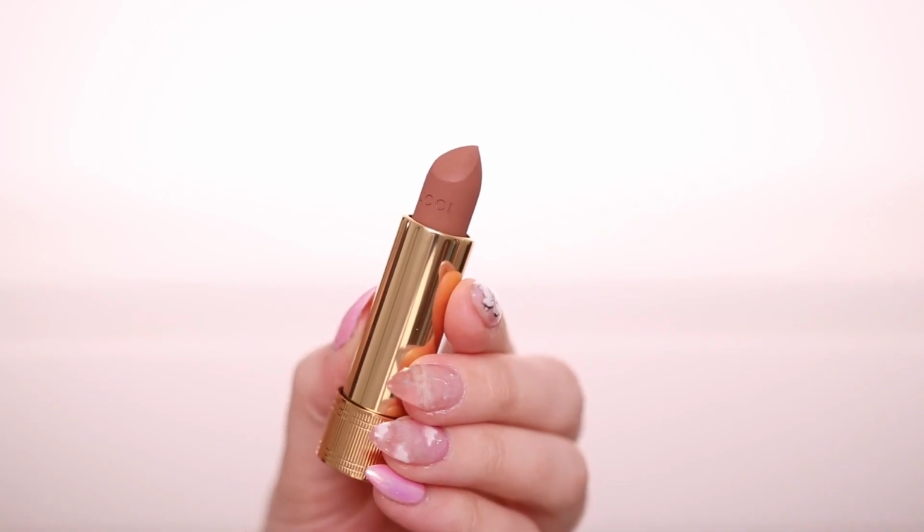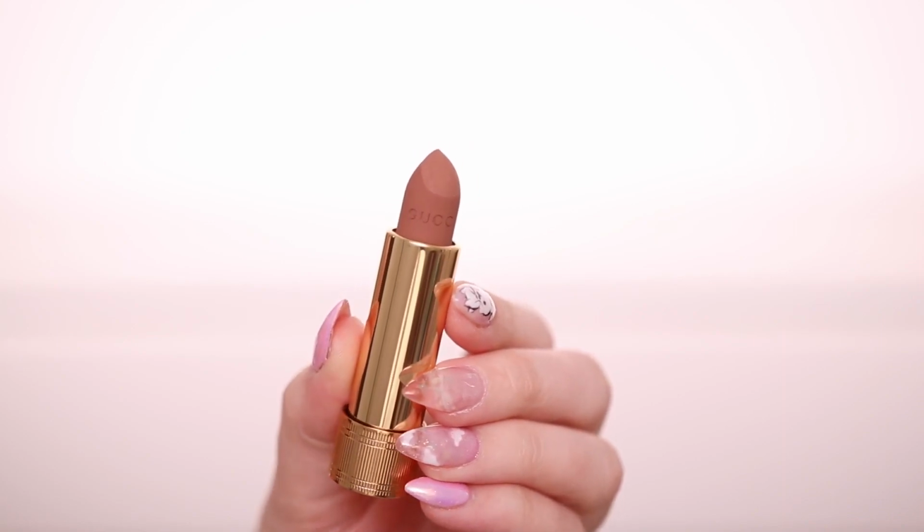I will say that these shades are so hard to figure out online. I've only really been able to figure out what the actual swatches look like when I Google them, and you can't find all of them. The packaging, I have to say, is so heavy and luxe. It's really beautiful. It says Gucci on the top. This looks like a really beautiful nude shade. It's giving me a mixture between Pat McGrath matte and also Charlotte Tilbury packaging.